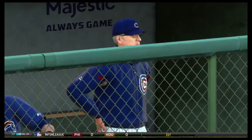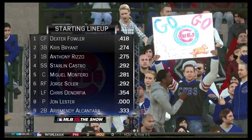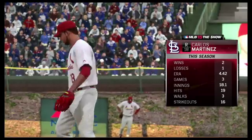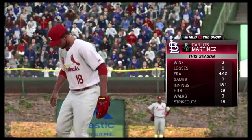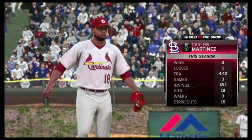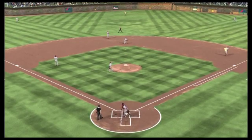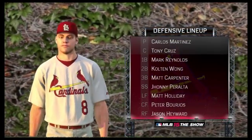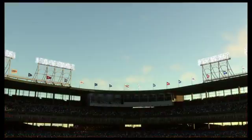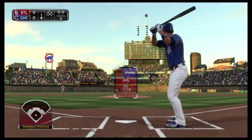A look there at the starting lineup for the Cubs now. And there you see the starting pitcher they'll match up against as you look at his numbers on the right side of your screen. And the Cardinals behind him will look like this defensively. Well, there you see Dexter Fowler as he'll be the one to commence the action in the bottom half of the first. Center fielder, Dexter Fowler.